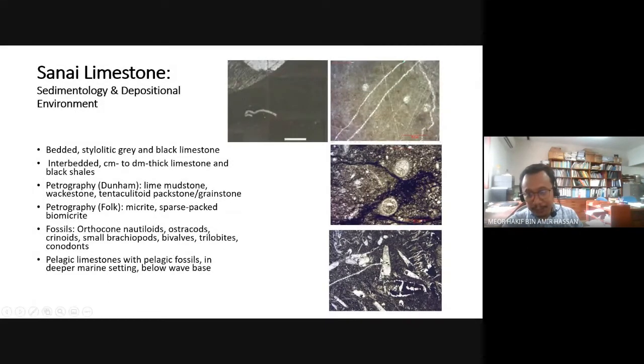I should also mention these conical structures here, also lots of what we call tentaculitoids. So these are mainly planktonic and also nektonic animals. So in terms of depositional environments, we have a pelagic limestone. It's fine-grained, mostly micrite. No evidence of reworking by high energy events. Then lots of planktonic and also free swimming organisms. So the interpretation is that these were deposited in a pelagic environment, fully marine and relatively deep below wave base. So there's not much in terms of wave reworking here. So if you want to imagine, it will be the deeper parts of your carbonate platforms.